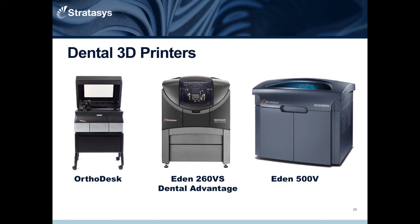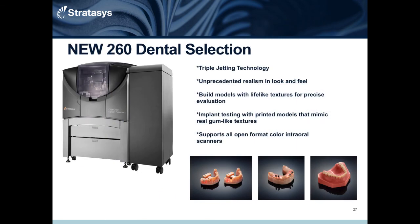So as we look at these three models and at all the different price points, within one of these models, we should be able to find a printer that's going to suit your needs, and that's what we're here for as well. Our newest printer, which we're pretty excited about, we released this in Cologne, is called the 260 Dental Selection. This is a triple jetting technology. You'll notice off to the right there, there's a separate box that we can put in multiple cartridges of different color materials and things like that.